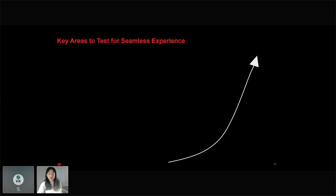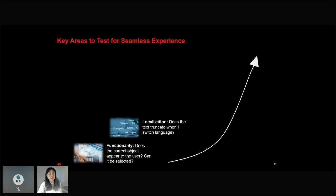There are 5 key areas of testing that play a crucial role in optimizing the user experience. So at the basic level, we have functionality. Healthcare software, which manages important patient data, lab records, and insurance claims, must function as expected 24/7. Then we can go beyond that into localization. It is essential for our app to adapt to different languages. For example, if the user switches the language, does the value still appear within the text box?